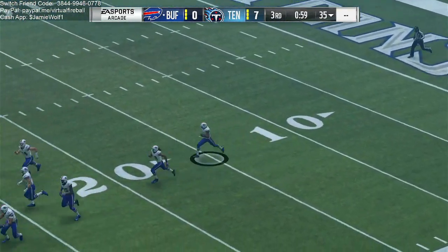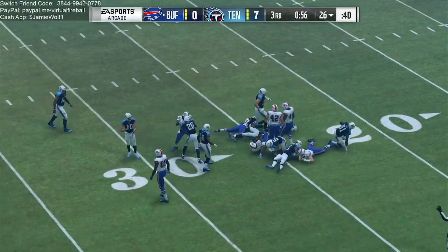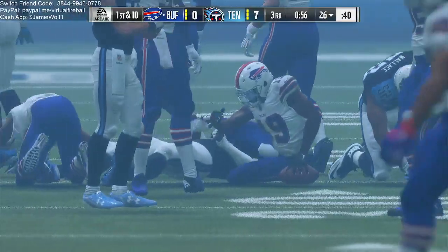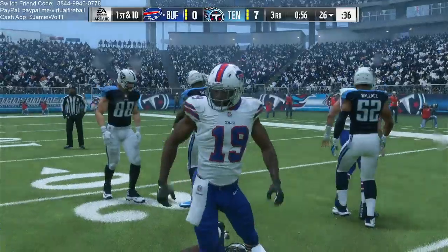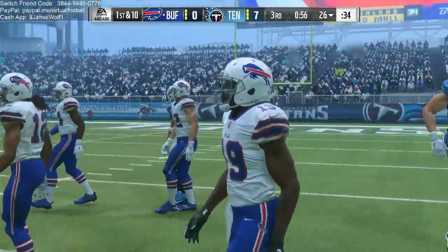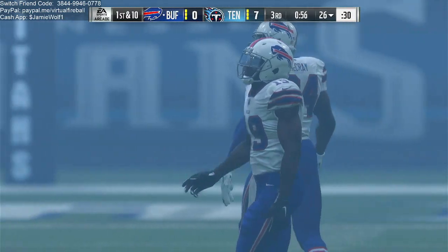This is taken at the 3. And he'll take it up past the 25 to the 26-yard line. The Bills offense coming out, ready to take over. They're down in this game. A chance for the offense, though, to put something on the board, get some momentum here in half 2. Try and get things kick-started for them.